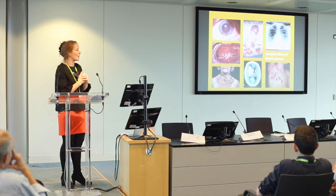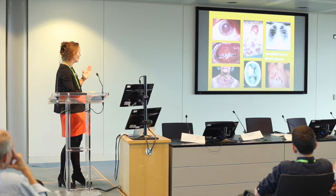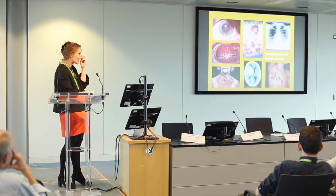I think I've got a pointer. Everybody likes a gory photo. So you see this picture of an eye. You see that there? That's a pool of pus in the bottom of the eye. And that's actually leukemia cells.